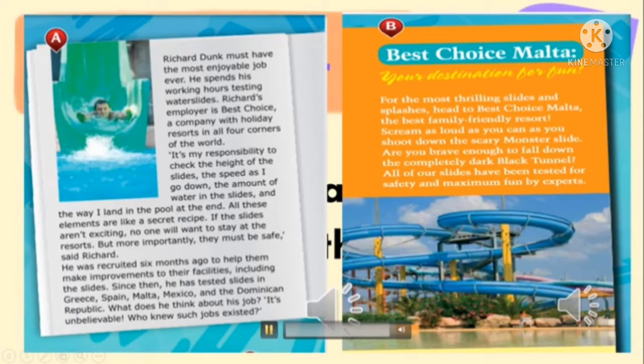Unit 8. Reading. A. Richard Dunk must have the most enjoyable job ever. He spends his working hours testing water slides. Richard's employer is Best Choice, a company with holiday resorts in all 4 corners of the world.